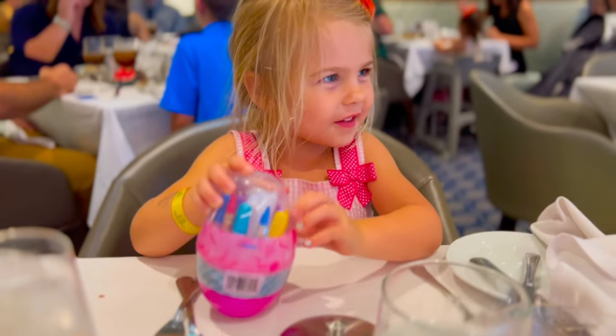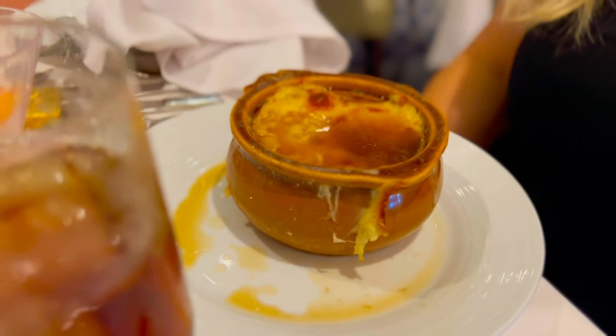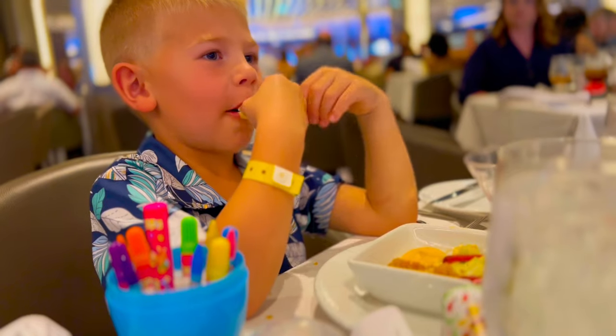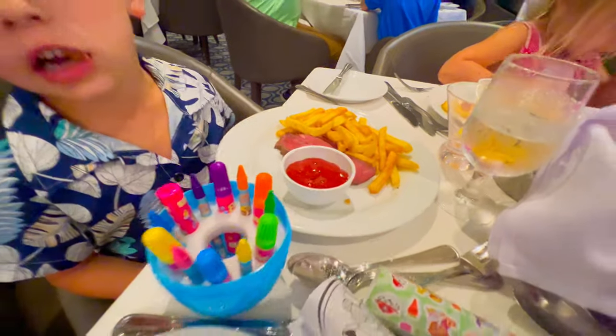Dinner can be long on cruises, so we try to bring an activity every night for dinner. Our appetizers are here. Alicia got the French onion soup, which looks really good, and I got the calamari. He is loving this calamari.